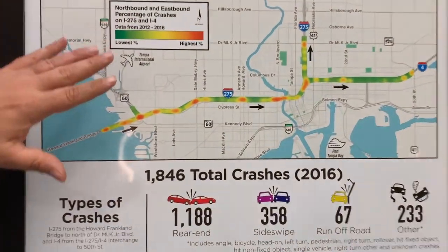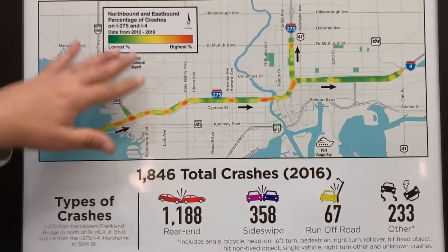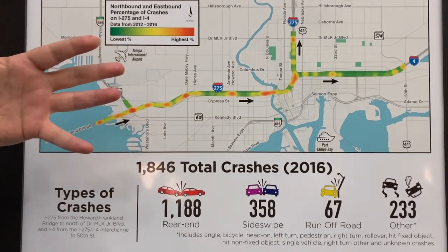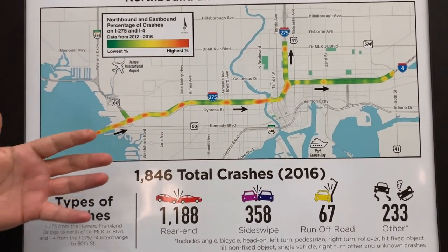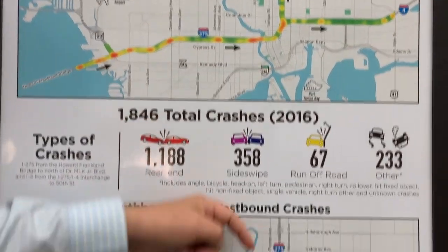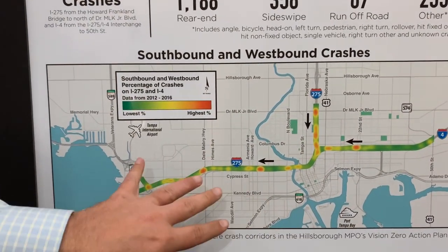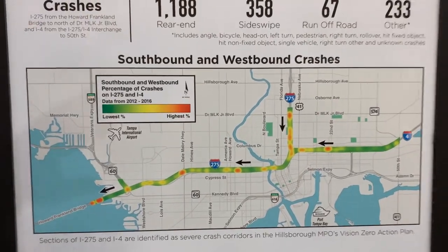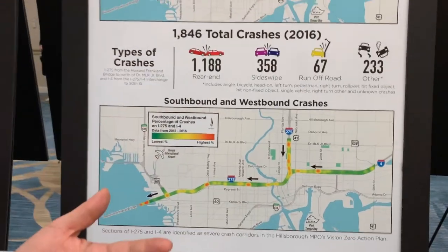Sure, this map shows north and eastbound crashes that have occurred over the last, from 2012 to 2016. And the red spots are where there's a higher propensity for crashes to occur. Okay. So this is in the north and eastbound direction, and then the map below shows in the southbound and westbound direction where those spots are. It helps us identify where problems in the area exist. Okay. Where either it's a congestion issue or it could be a geometric issue.